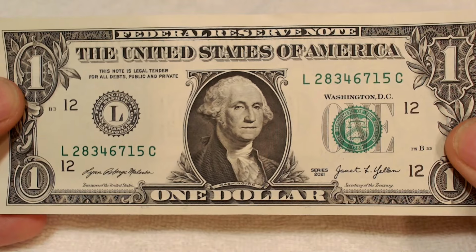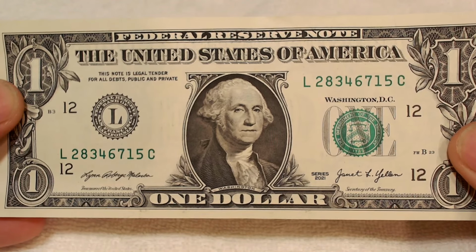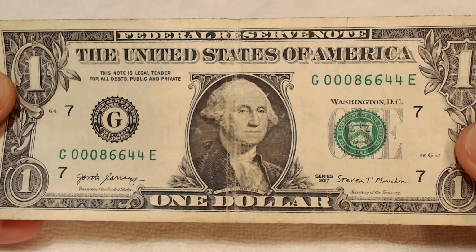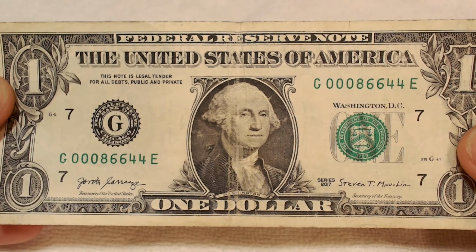Here we have another mixed or broken ladder note, numbers 1 through 8, all in mixed order. It's in pretty good shape, so I'd say it's about a $3 note or $2 in profit. Here we have a pretty cool serial number, 00086644. It's all multiples of 2 in descending order. It's not in the best condition. I'd say it's about a $5 note on eBay or $4 in profit.